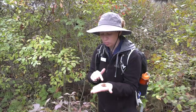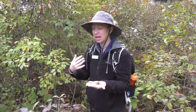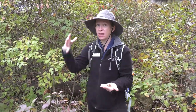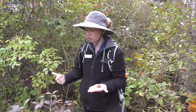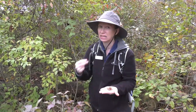Turkey tail is really special because it's in another category called white rot mushrooms. So what white rot mushrooms do is they actually break down a lot of the materials in wood. So what makes a tree a tree? Well, what makes a tree is that cellulose and that lignin in the tree. That lignin is what helps that tree grow big and strong. It's what makes that bark. It makes that wood. Turkey tails, and white rot fungi in general, are one of the few types of things that can actually break down lignin. There's not many things in the world that can actually break down that lignin.